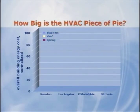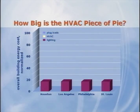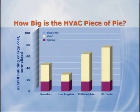This chart shows the breakdown of energy cost for the baseline building in each of the 4 locations. Since we're using the same building with the same lighting power densities and operating schedules, the amount of energy used for lighting is the same in all locations. But the amount of energy used for HVAC varies by climate.